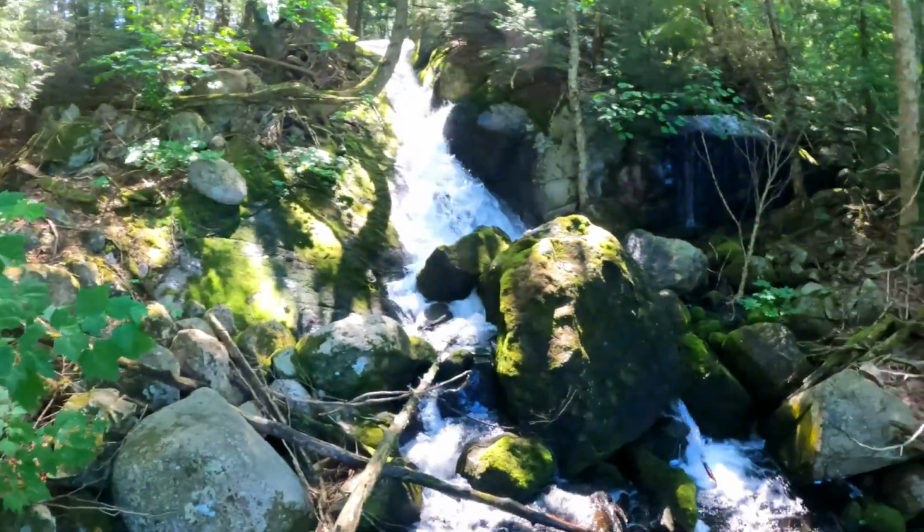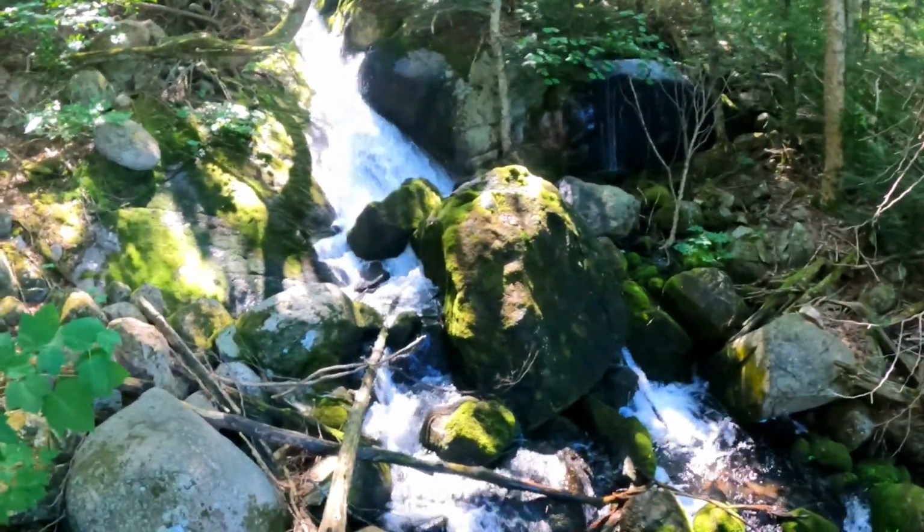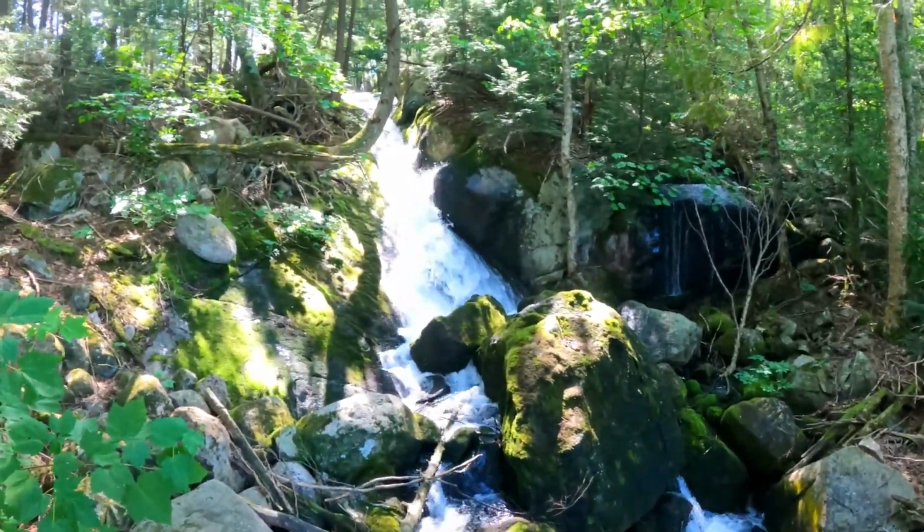All right, so this lake that we're going to up here, I believe it has four different camping spots. So we're gonna try to pick our best one, get our tent set up, get some food, and then get out fishing. Just beautiful though.